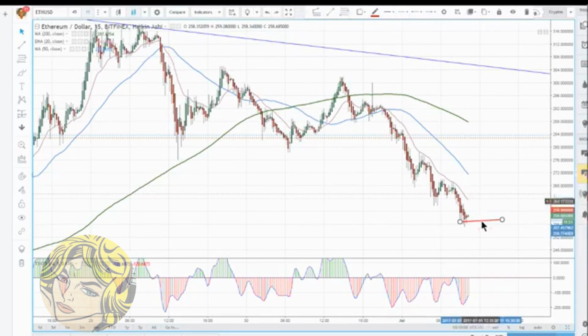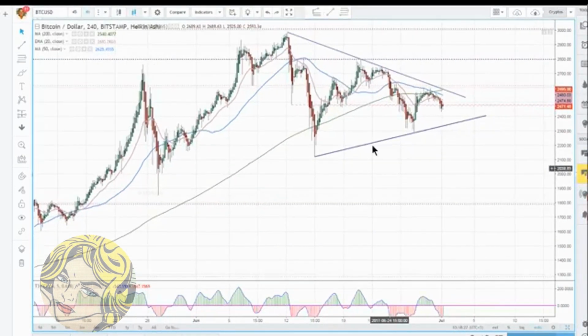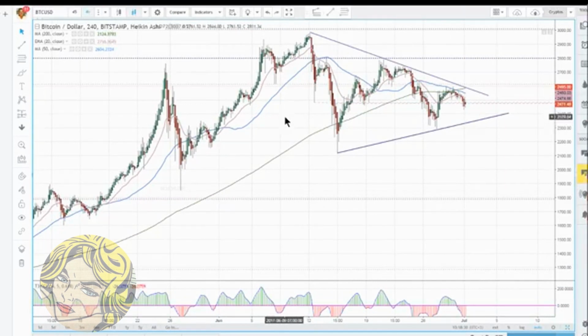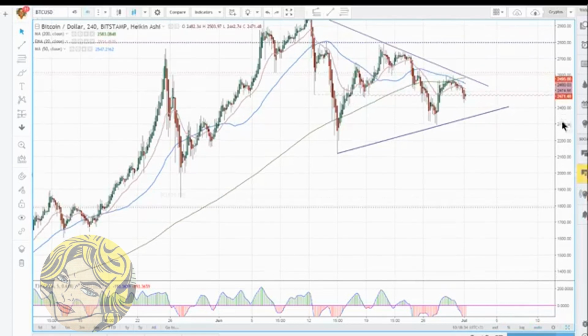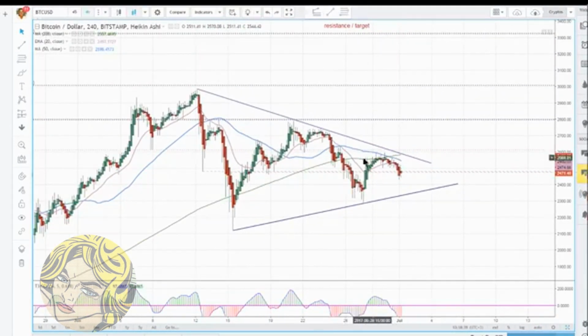We're going to consolidate. We're going to go sideways, flatten those moving averages, bunch them all up again, and then we can have a go at bottoming. But until then, we are still in a downtrend, potentially at some support, but in a downtrend. And Bitcoin is exactly the same. Couldn't get above this moving average, couldn't get above this 50 and the 200, which we needed to do. Well, I'm looking at the 4 hour of Bitcoin, and it didn't even get to touch the trend line.